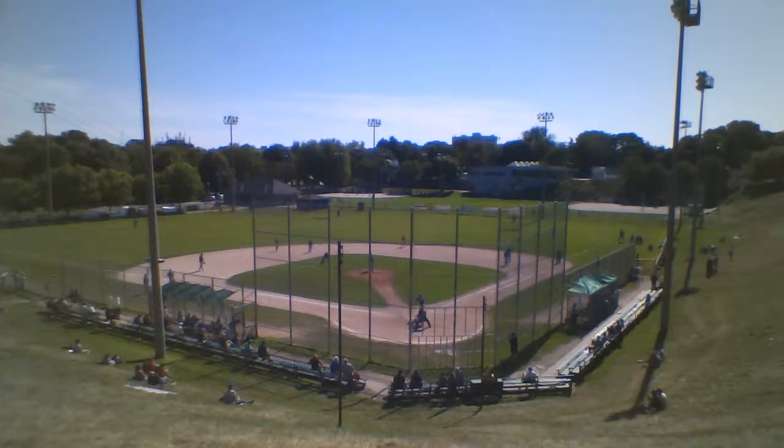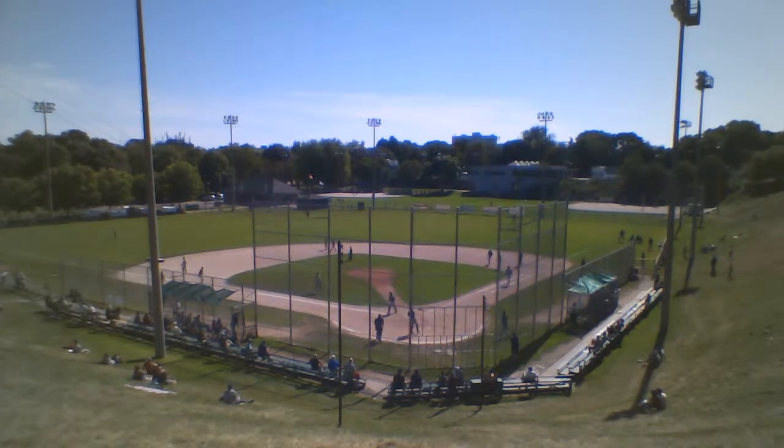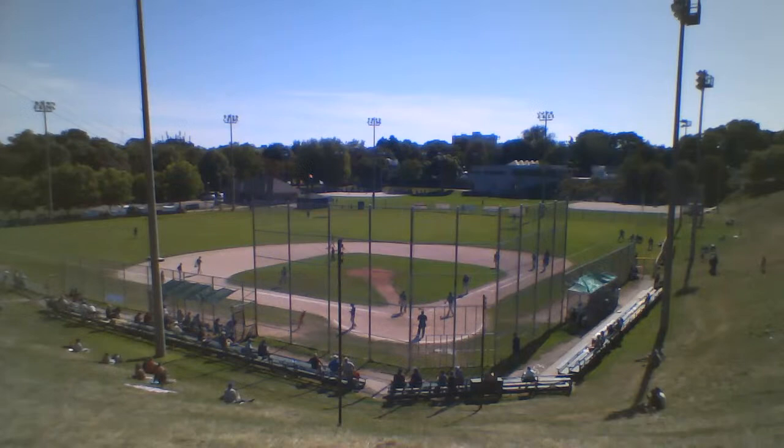One ball, no strikes. Jackman delivers. Salazzo hits one in the air. This one's to left field. Might not be deep enough, though. Catch is made. Castaldo fakes coming home. Castaldo may have had an opportunity to come home there by the way the ball was caught in the outfield, but didn't want to risk it.